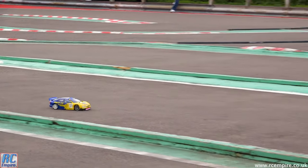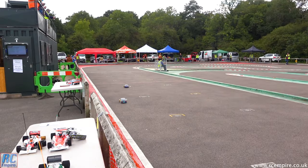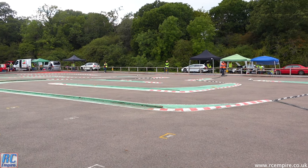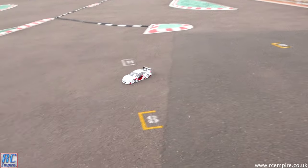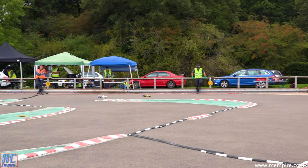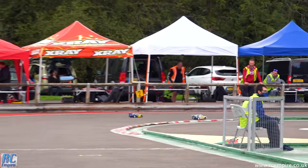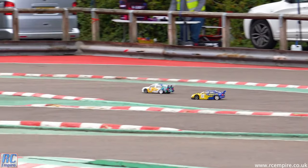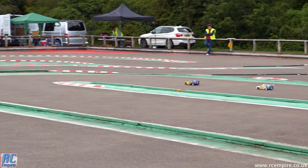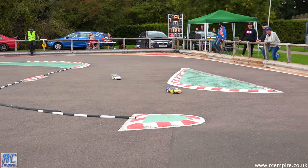There's the quick flip, Dale, head of the HKS Vauxhall. Classic Ford versus GM battle. Battle here between Kevin and Matthew for that second place.